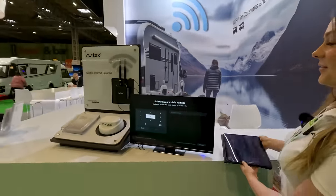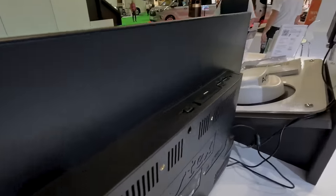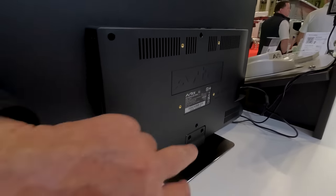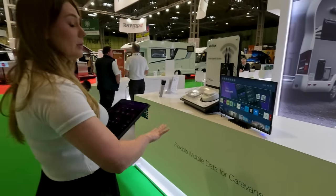Yeah. So I always want to look at the back of a TV. A quick look around the back and see what connectors you've got. Twin HDMIs. And obviously you've got the mounting points there and there. Still got a DVD player on it. This is our combi range.